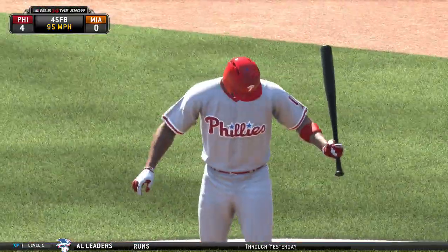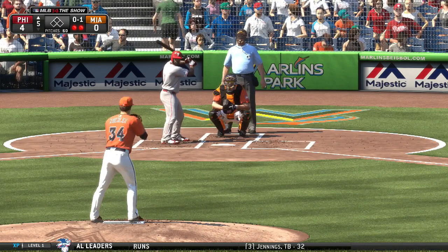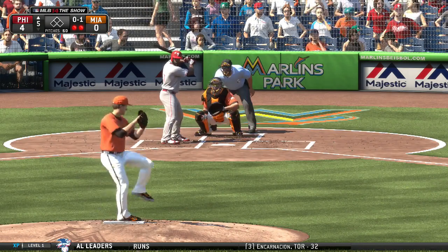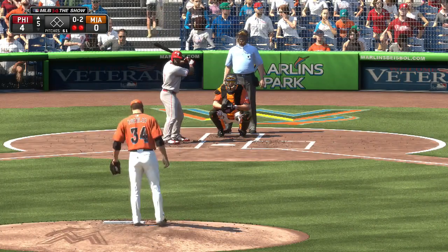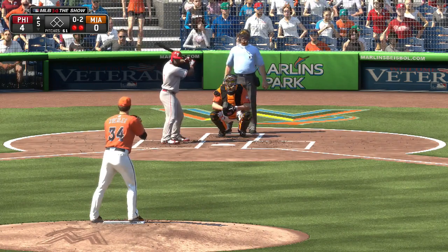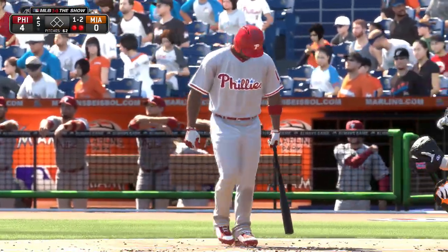And a high strike to begin the at-bat. It's 0-1. And even with 2 outs, this is a team that can still put something together here, especially in this part of the lineup, so you can't let your guard down. Now a swing and a miss, and things are not looking real promising here, down 0-2. Well, he's been in a tough stretch offensively, and this sure ain't gonna help.